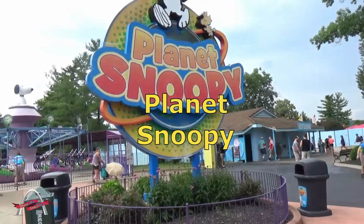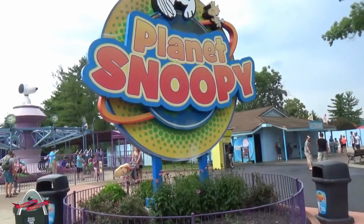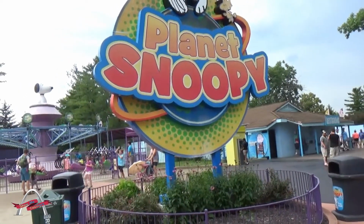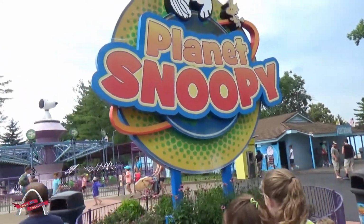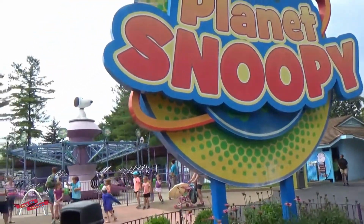Planet Snoopy is the park's kids section. This park has won many Golden Ticket Awards for the children's section. I don't know exactly how many years, but there's 2 coasters in here. But we'll walk quickly for children's privacy. Just show you a little bit of the kids section.